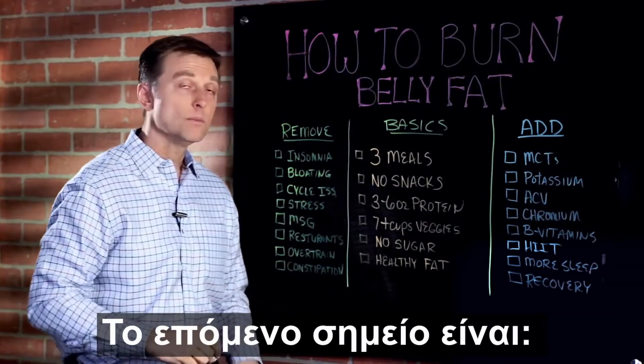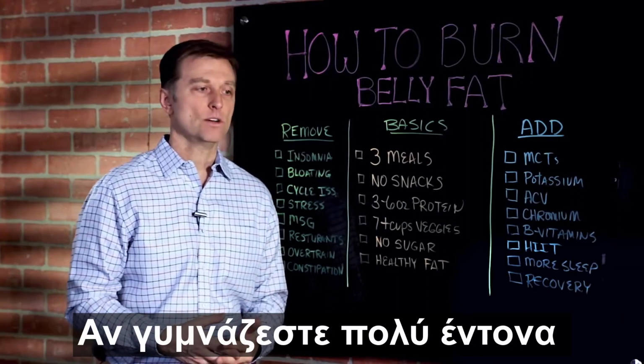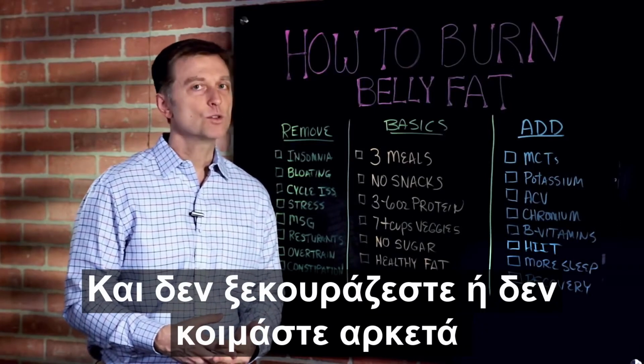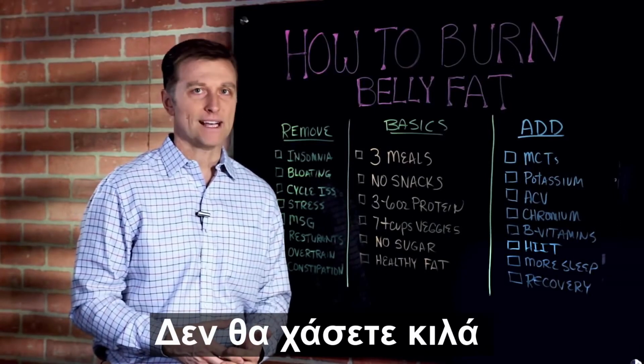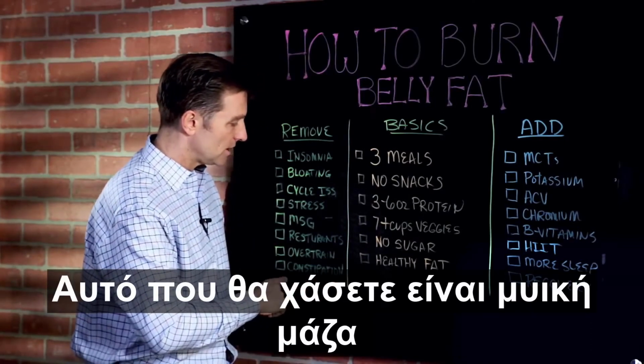Next one is avoid overtraining. If you're at a boot camp or you're working out too hard and you're not recovering and you're not sleeping, you're not going to lose weight. You're going to lose muscle mass. So this is very, very important, especially when you start out because you're not used to it.